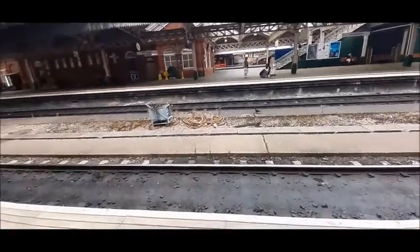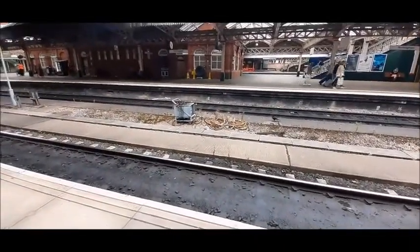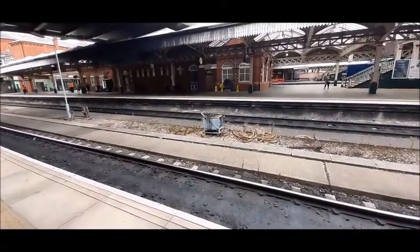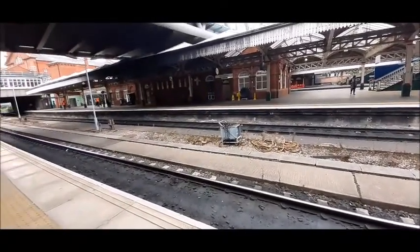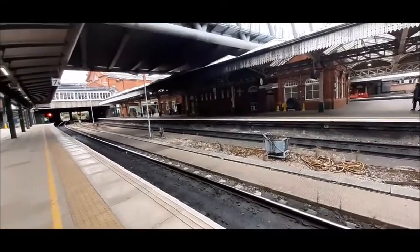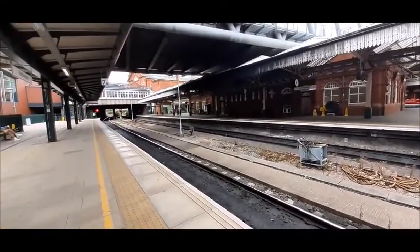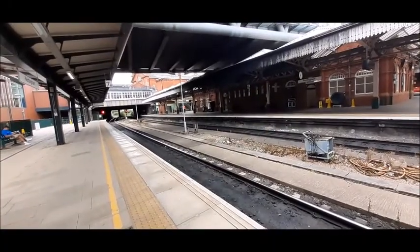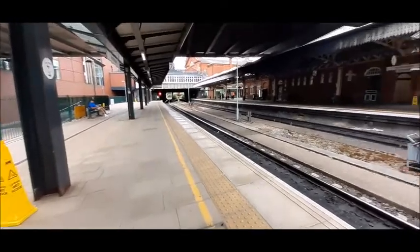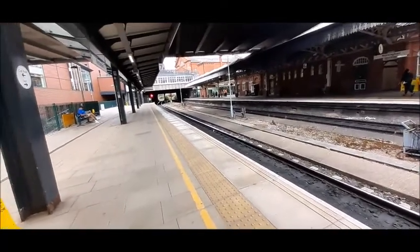So was that crow trying to eat that bird then? See it, say it, sort it. This is a platform alteration. Whoa. 11:12. I've never seen a crow do that before. Service to London St Pancras. He's got him! Now platform 6B. Whoa! Oh, he's trying.